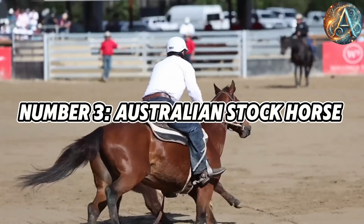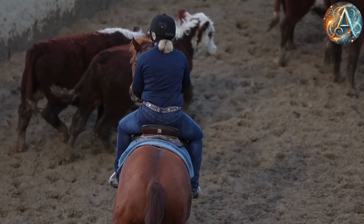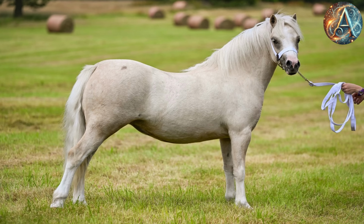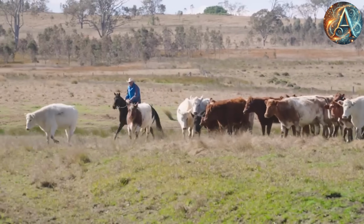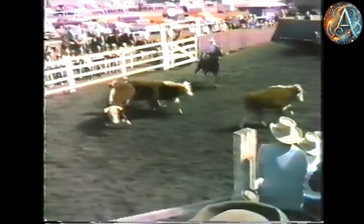Number 3. Australian Stock Horse. The Australian Stock Horse has been a trusted companion to Aussie riders for over 200 years. Bred from thoroughbreds, Arabians, and Welsh ponies since the 19th century, this horse is fast, tough, and incredibly smart, the go-to partner for cattle work, rodeo events, and equestrian sports across the continent.